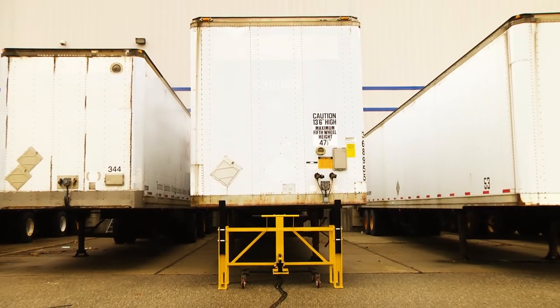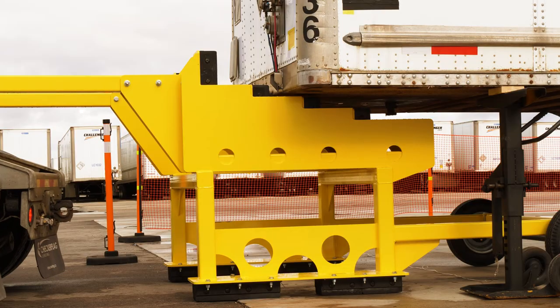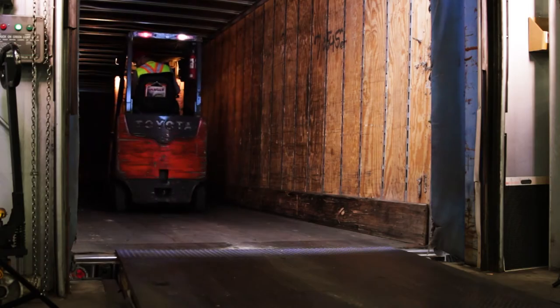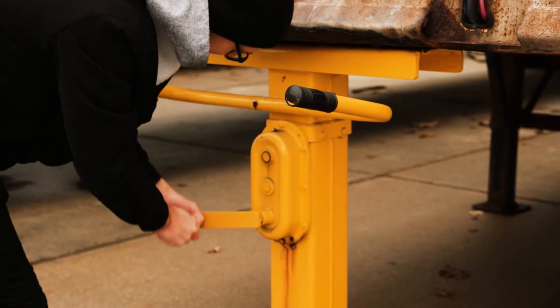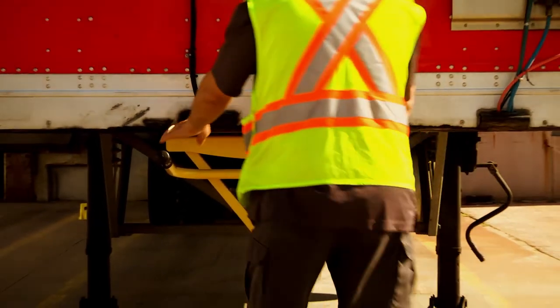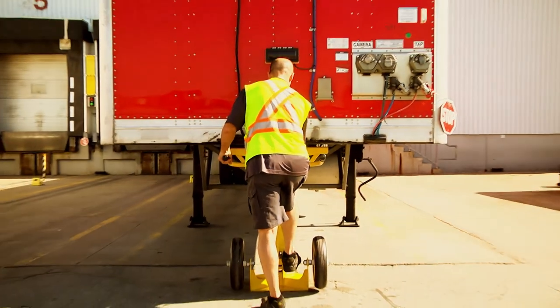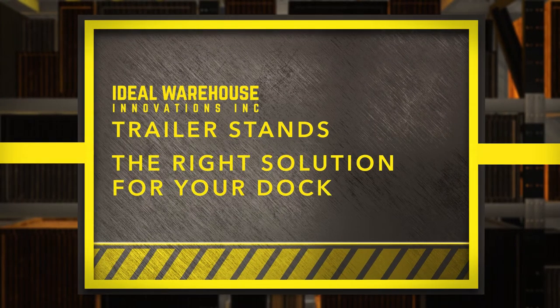The Ideal Warehouse Innovations family of trailer stands is engineered for strength, protecting trailers, cargo, forklifts, drivers, and dock workers. Plus, they're faster and require less strain to operate than other models. When choosing the right stand for your dock environment, consider the efficiency and ergonomic design that will best suit your level of dock traffic. Ideal Warehouse Innovations trailer stand lineup allows you to match your needs with the perfect solution.